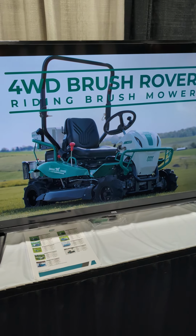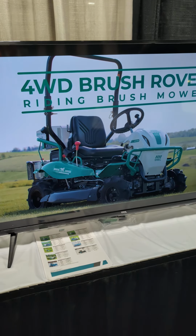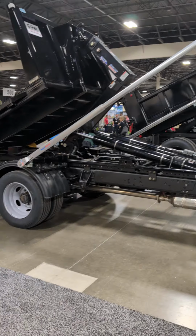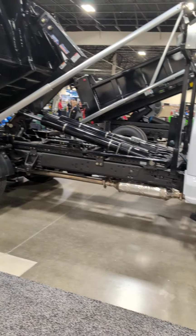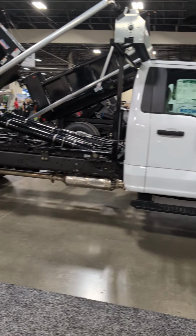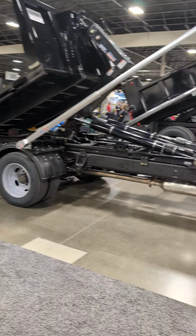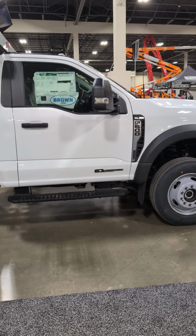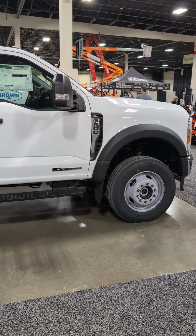That thing's pretty sweet. Well, thanks for showing us, man. Yeah, absolutely. And they have the flatbed on it, too. You can get different ones, too. You got a bunch of dumpsters. And you know what I would do? I'd get the 6.7 of that same truck right there. Turbo diesel. I love that engine.